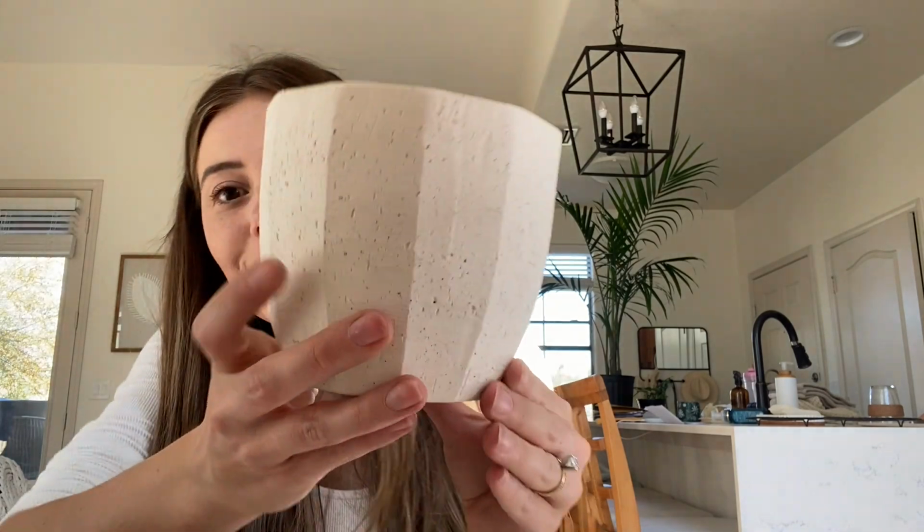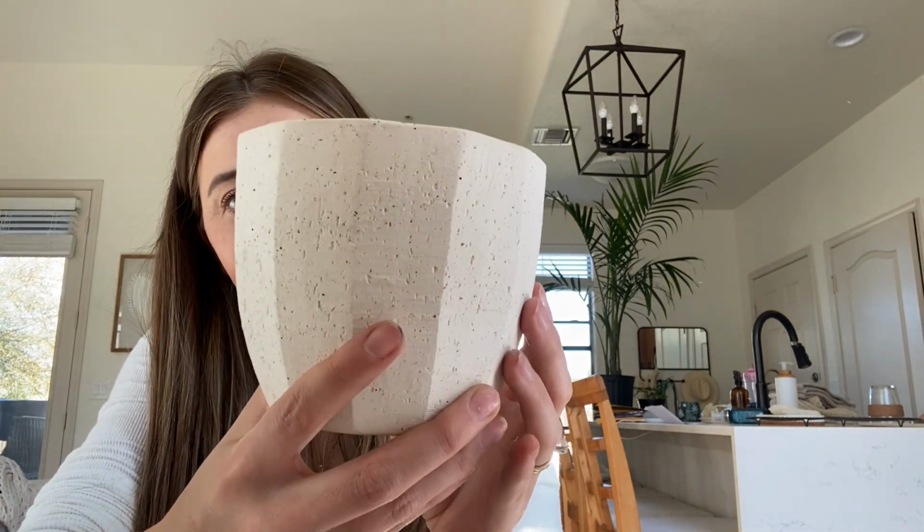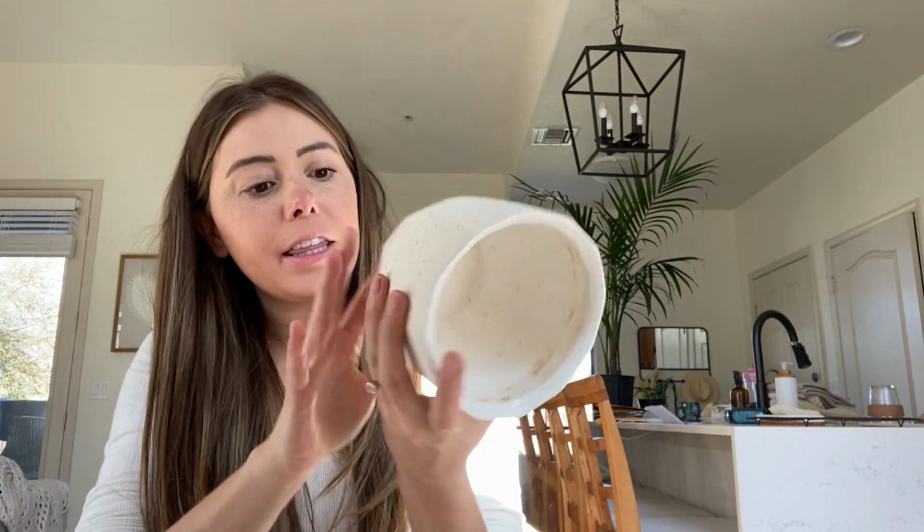I might try to repot my Swiss cheese plant though. I think I have an extra pot. I found this really cute ceramic pot. It's so pretty. I think I got this at a thrift store. Yeah, because it definitely looks used. So maybe I'll repot the Swiss cheese in here, although the thing it came in is a little bit bigger than this, so I'm not sure if that's proper gardening etiquette.